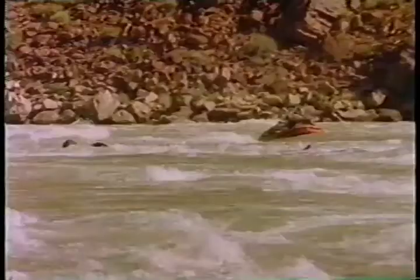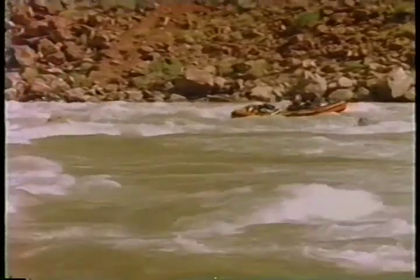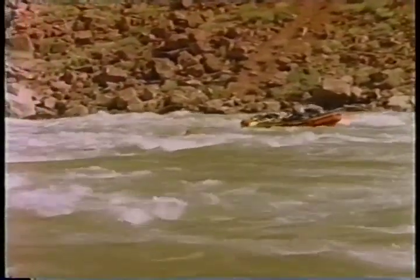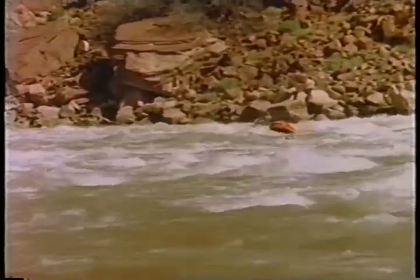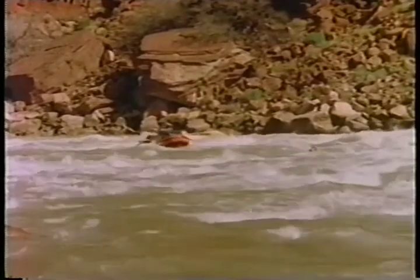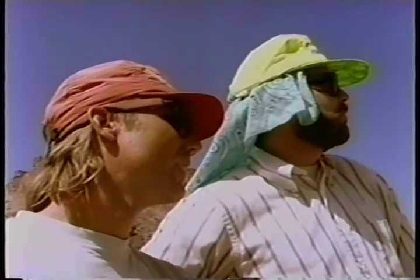Okay, he's doing the motor run, and he might not have enough power to get back to the left, and it could be pretty interesting hitting these holes. He's going to see that rock sticking up right there? Right. There's a big hole just left of it that he's going to go over. Right there. There he goes. Okay, he's setting himself up for the big hole down below. He might flip it right there.